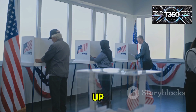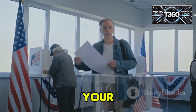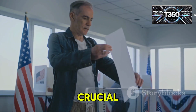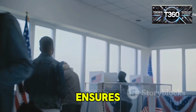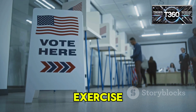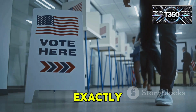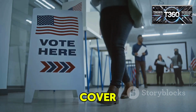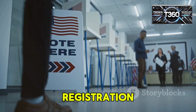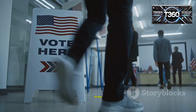Whether you're gearing up for a general election, midterms, or a local special election, finding your polling place is absolutely crucial. Knowing where to go ensures that you can cast your vote without any hiccups. So if you're ready to exercise your right, let's dive into a straightforward guide to help you find out exactly where to cast your ballot. We'll cover everything from confirming your registration to finding your polling location and understanding your voting options.